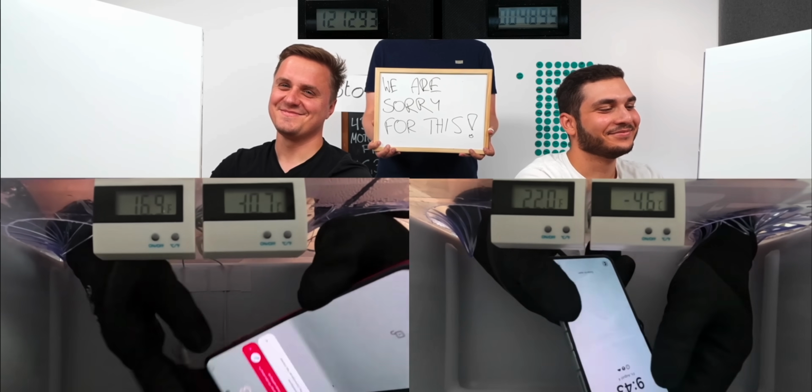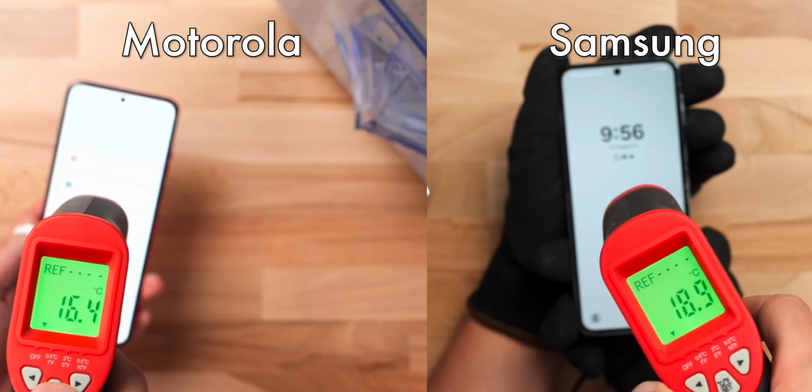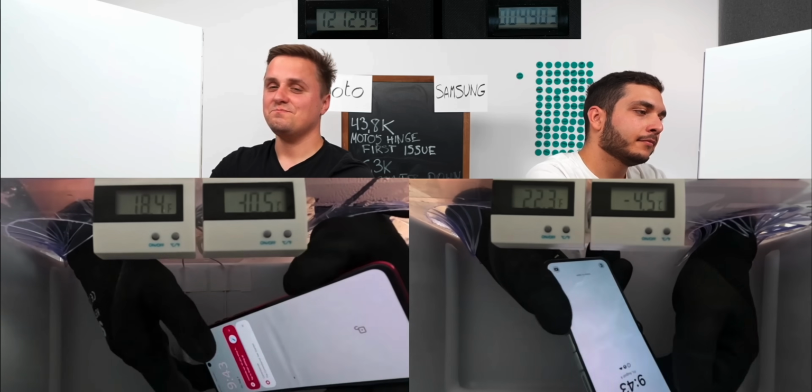We couldn't keep the temperature constant. It was rising way faster in the freezer we were folding the Z Flip in. That might suggest that the Z Flip gets warmer than the Razr while exposed to lower temperatures, and that might be true. But since we didn't do a great job with this part of our test, I would just ignore the outcomes. Long story short, both phones survived.